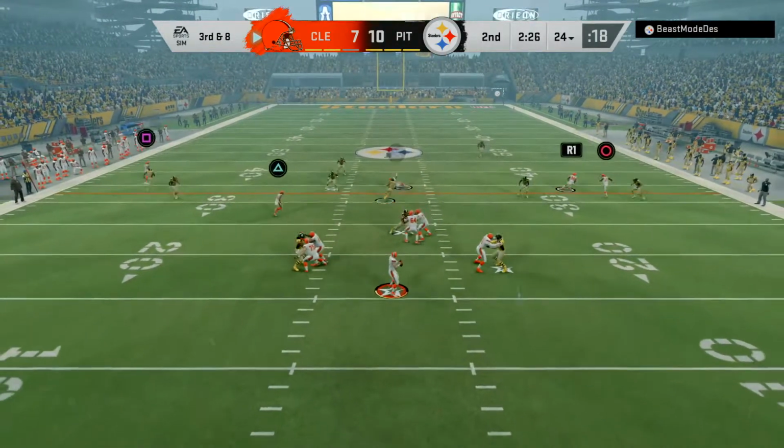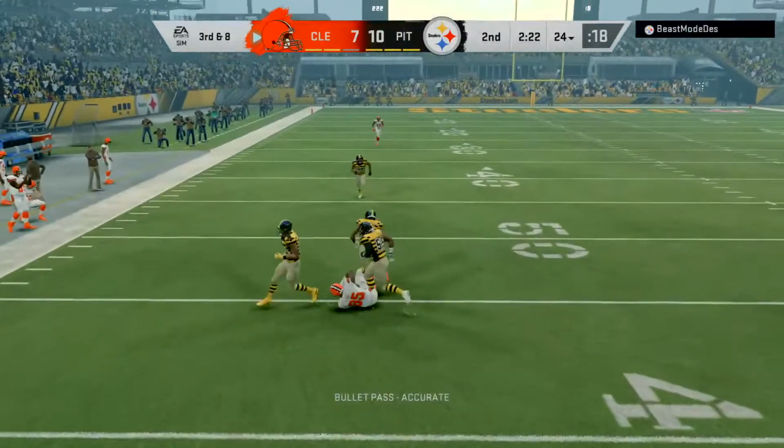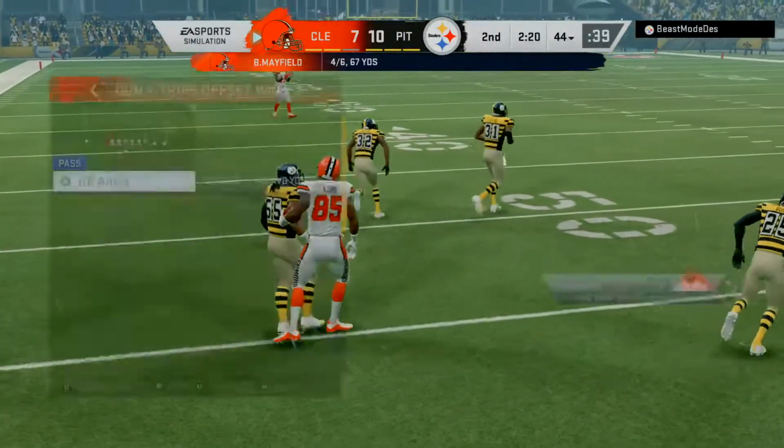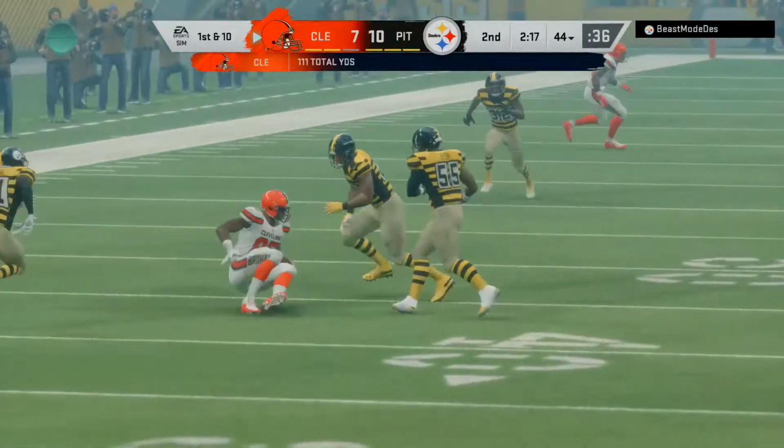On 3rd down, Mayfield. He's got his tight end, David Njoku. His first catch, and it's a pretty big one. They get the conversion on 3rd down.